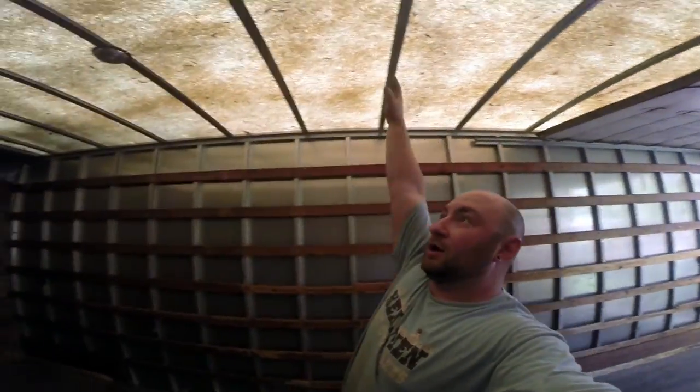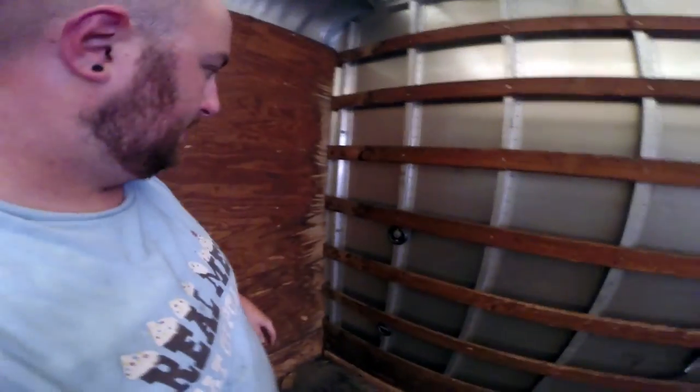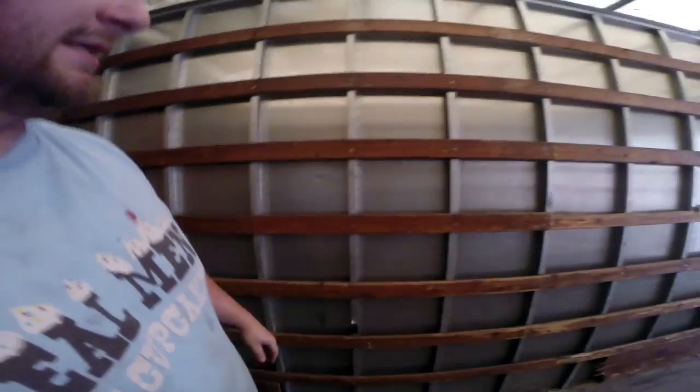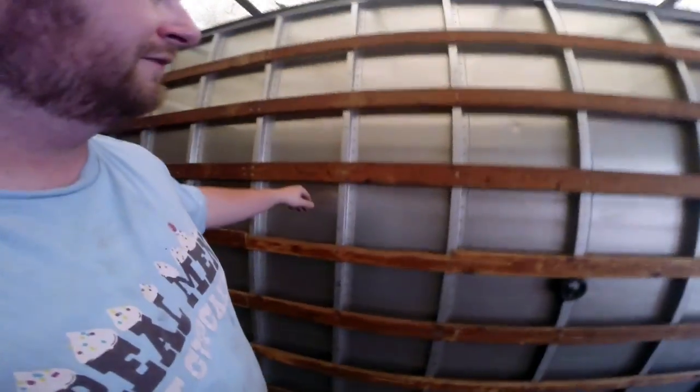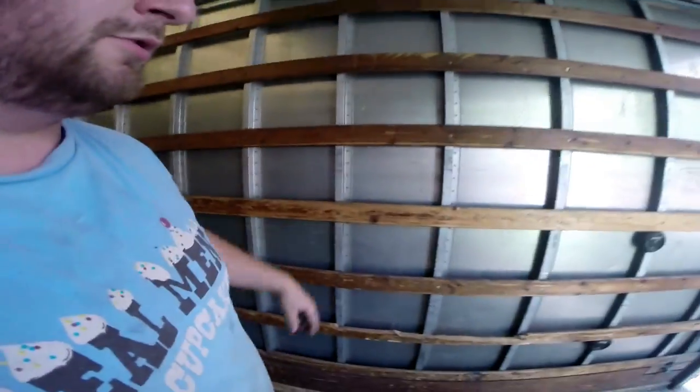As you can tell, we've got super high ceilings, which is awesome. We're going to put some solar up there, going to put some skylights up in here, but this is all wood, which is cool. I think what we can actually do, now that I'm looking at it, is take off all of these wooden pieces right here, fill in all of this with insulation, and then put these back on and use these actually as our wall framing because they are durable as fuck.